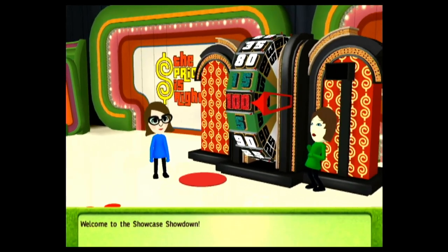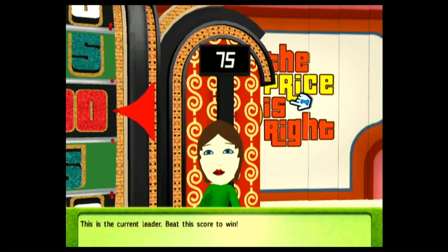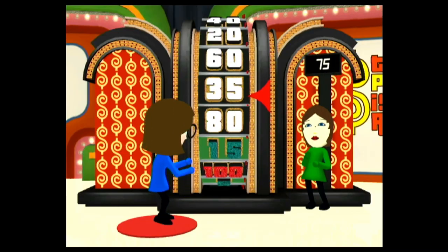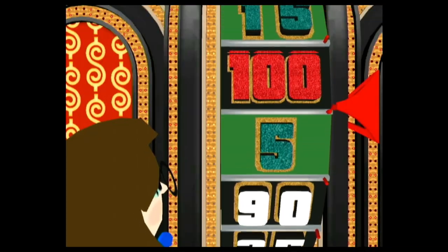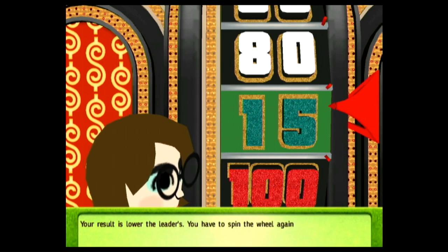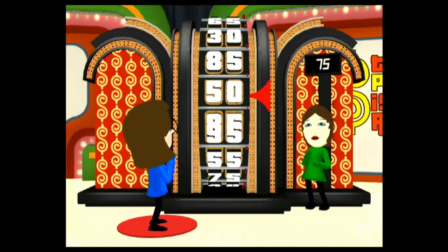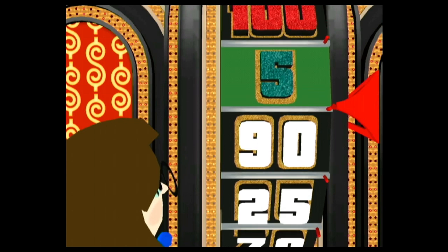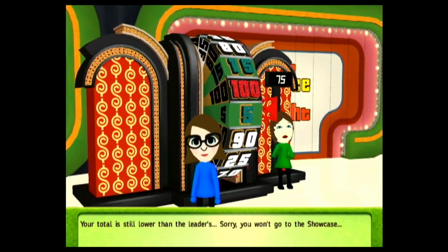Welcome to the Showcase Showdown! You'll spin the wheel. Be careful though, if your total is exactly $1, this is the current leader. It's your turn to spin. $15. Your result is lower than the leader's. You have to spin the wheel again. It's your turn to spin. $5. Your total is still lower than the leader. Sorry, you won't go to the showcase.